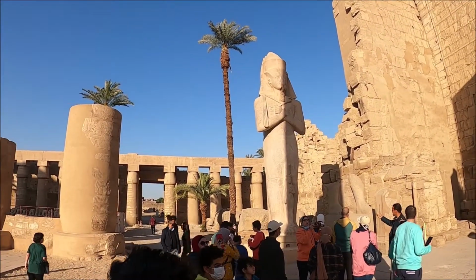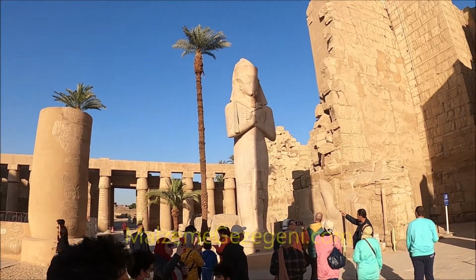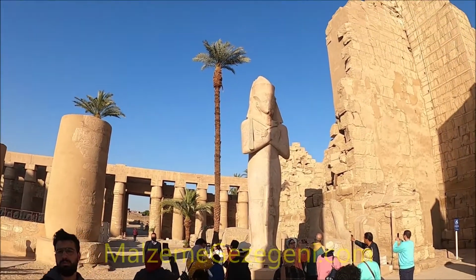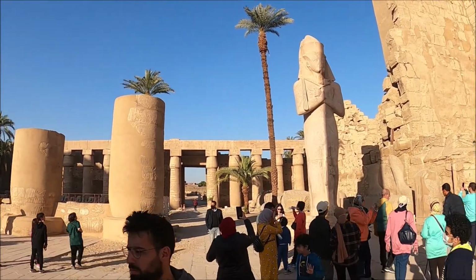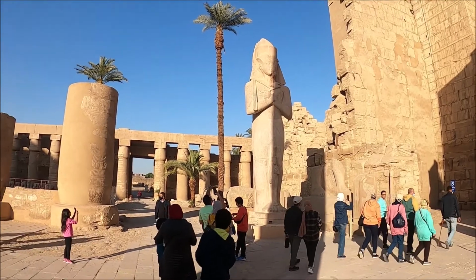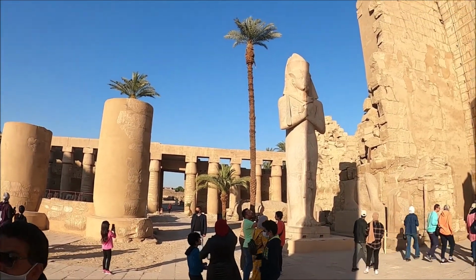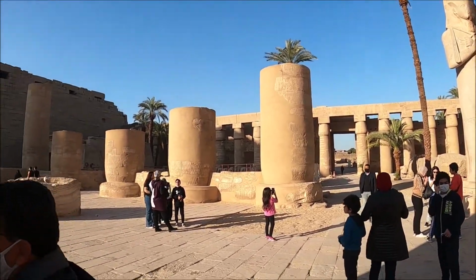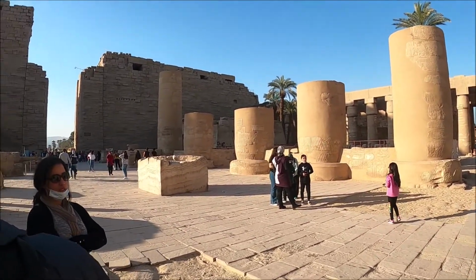But the best preserved is over there, which belongs to the greatest pharaoh in our history, Ramesses II. Ramesses II ruled the longest, 67 years, and lived the longest, 92, 93 years old when he died. He built so many temples from Abu Simbel all the way down to Cairo.